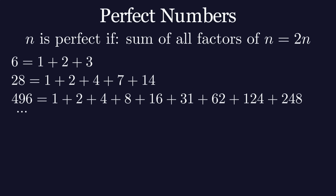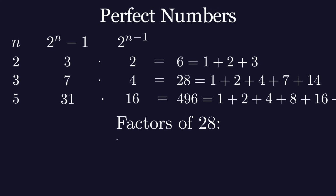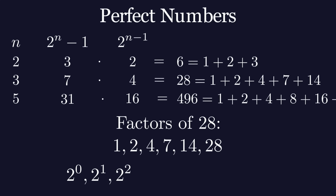The link between Mersenne primes and perfect numbers is quite straightforward. The nth Mersenne prime, when multiplied by 2 to the power of n minus 1, yields a perfect number. For example, the first Mersenne prime times 2 to the power of 2 minus 1 equals 6, the first perfect number. To understand why this relationship holds true, consider the factors of a perfect number like 28. Its factors are 1, 2, 4, 7, 14, 28. 1, 2, and 4 can be written as powers of 2, and 7, 14, and 28 can be written as the same powers of 2 times 7, which is the corresponding Mersenne prime.